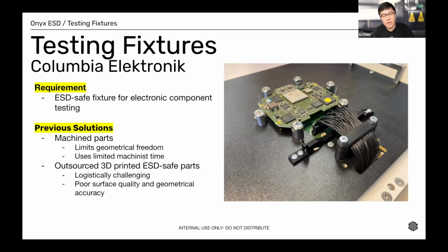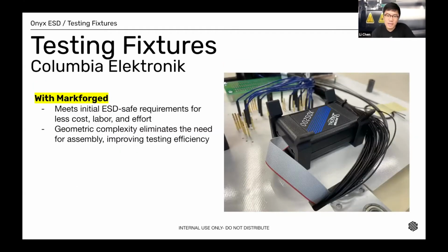Somehow they tried to outsource to 3D printed ESD safe parts, and logistically it's very challenging. And they realized the surface of the ESD material, the printed part, is not as good as what they thought, and the geometry accuracy is way off compared to the CNC. After that they realized we have Markforged, we have an ESD material, and they wanted to give it a try. Eventually they were able to see that our material meets the initial ESD safe requirement, with less cost, labor, and effort.